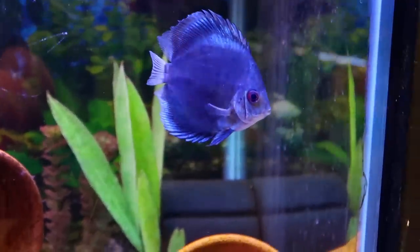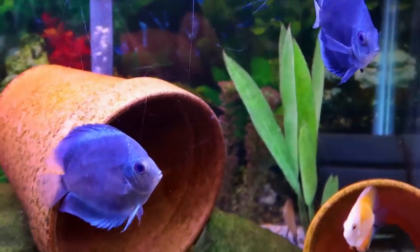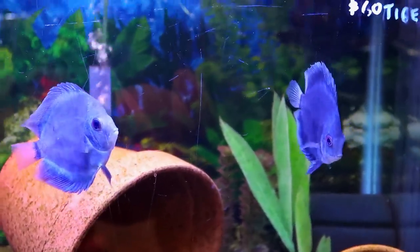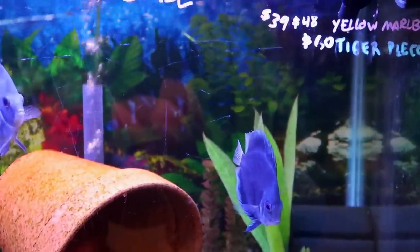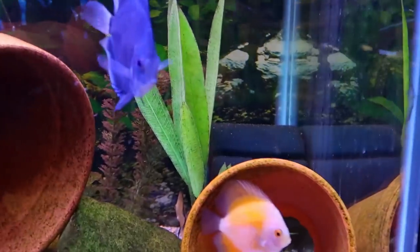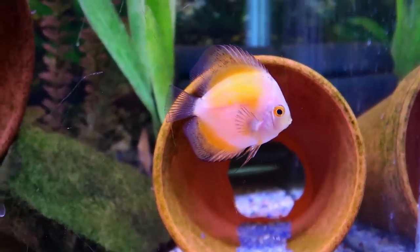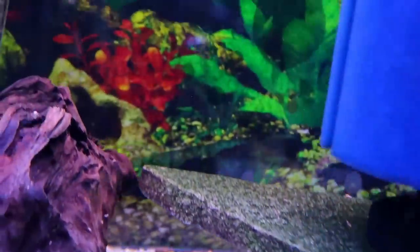And these discus. Oh man, I'd forgotten about these discus. Look how blue these guys are. And again, the video doesn't do them justice, because these guys were just such a deep, rich, pretty blue color. I mean, and this guy's not bad. That's not a bad looking discus, but that blue discus, man, just absolutely gorgeous.